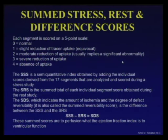Then comment on the ventricular size, whether it's dilated. Then go on to look at the function, see if there are any global or regional wall thickening abnormalities, whether the EF is decreased, and look at any cavity size changes between the rest and stress images, if there's any transient ischemic dilation, and all those things. And after that, look at the qualitative or quantitative analysis that the software gives, so that you can have the summed stress, summed rest, and summed difference scores.